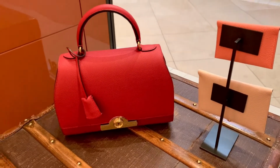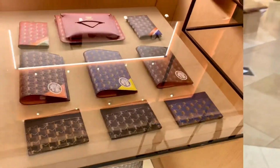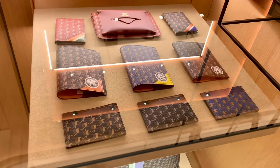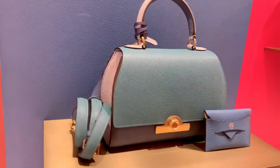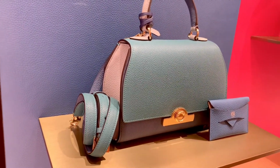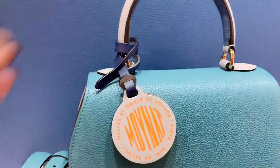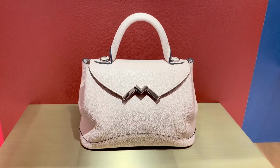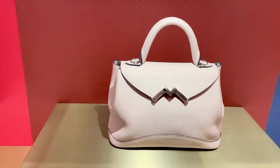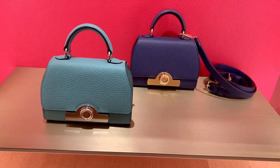Beautiful red and gold hardware. And they have a new tricolor now. This one is 3 colors. Beautiful. Let's see. Wow, so pretty. And this one is a white Gabi slouchy with silver hardware, and the nano is back again in stock.